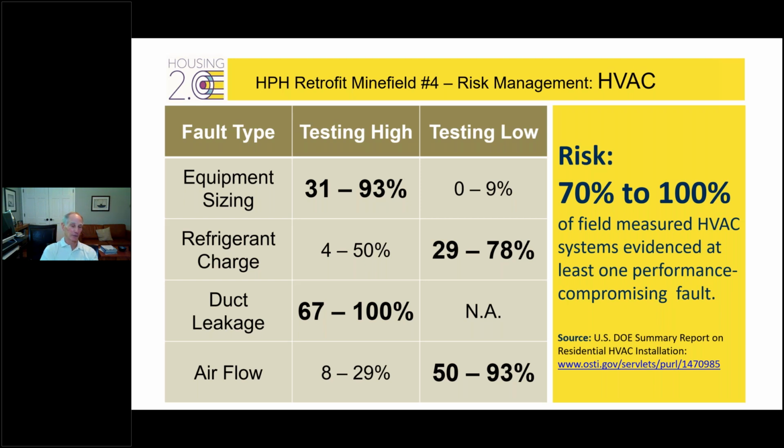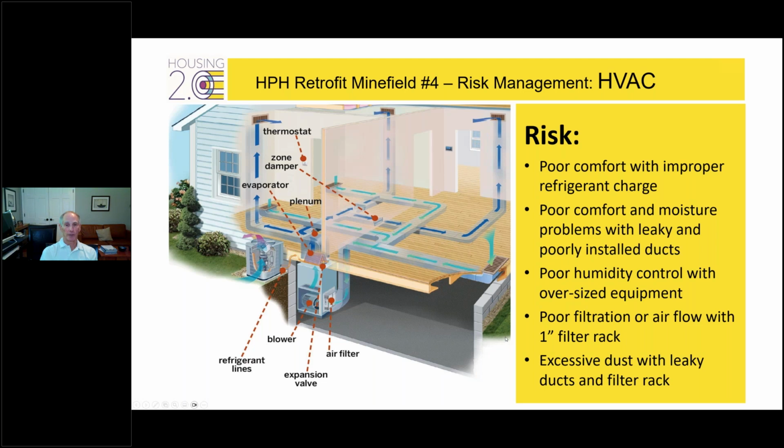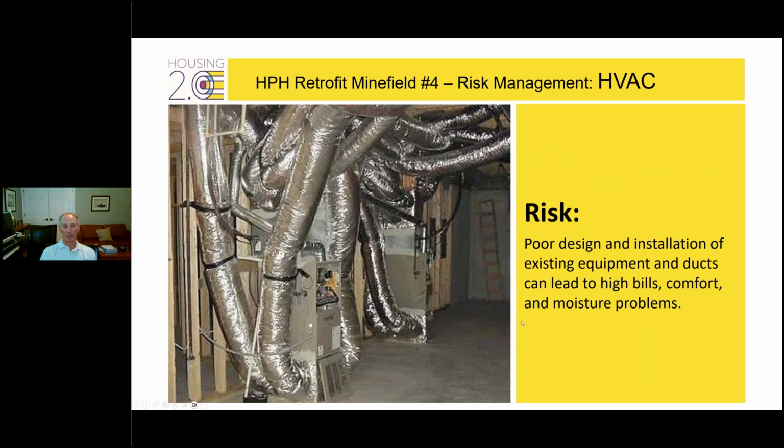So, to go to zero and have this kind of infrastructure in the house won't work. Your HVAC infrastructure has to be really good at mixing and airflow and no duct leakage. All these things have to be figured out and integrated in a comprehensive zero energy retrofit project. So this is the HVAC system. It's got refrigerant lines, blowers, filters, and duct work. And the risks are poor comfort with improper charge, moisture problems, leaky and poorly installed ducts, poor humidity control with oversized equipment, poor airflow with a 1-inch filter rack, and excessive dust with leaky ducts and leaky filter racks. So there's a lot going on here. Remember, a lot of minefields in existing homes. We really have to figure out what to do, and we'll talk about this again and how we scale it.